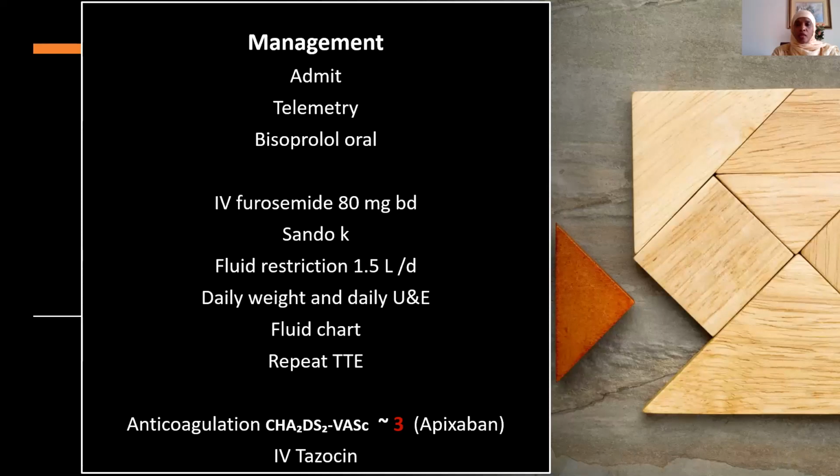And I wouldn't even hesitate considering DC cardioversion up front if I've got the facility to do a TOE to make sure that he hasn't had AF for long enough to cause an intra-atrial thrombus. So for now, those would be my comments, and to try and get him out of hospital as quickly as I can.